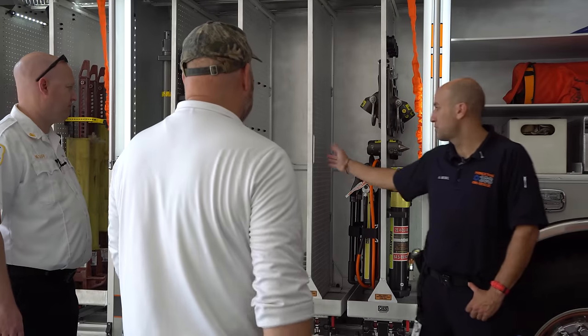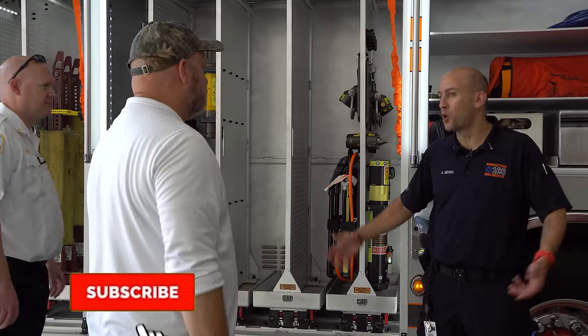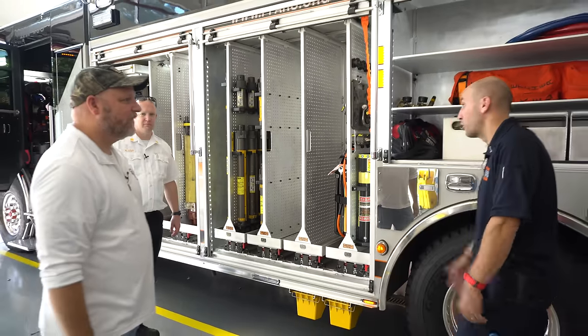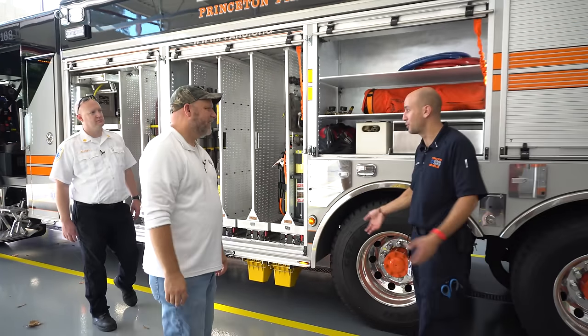Well, and also this is basically like a pegboard system like you'd have in your own home shop. So you can move things around and change attachments and put whatever you want at any time. So if a piece of equipment actually becomes obsolete, we can get rid of it also.